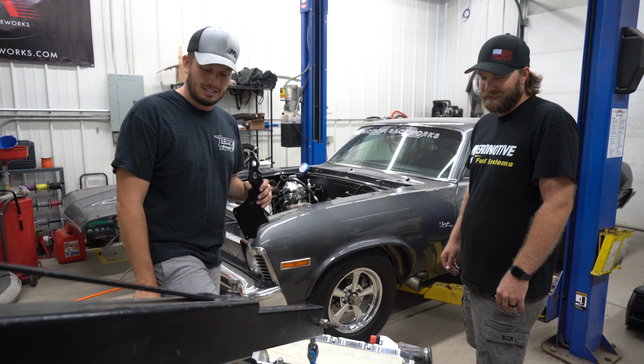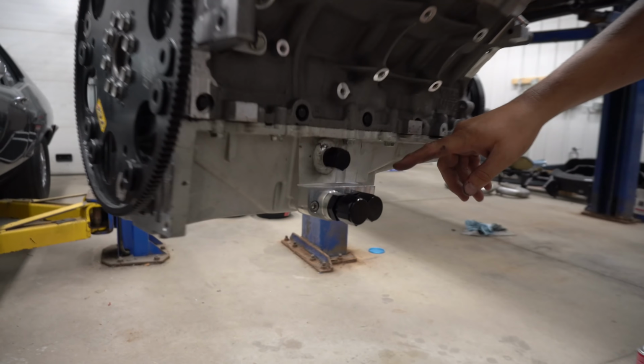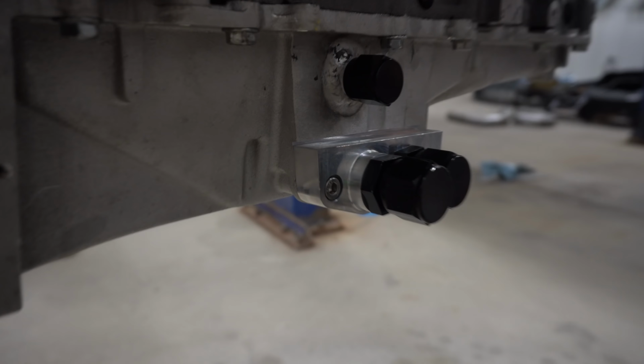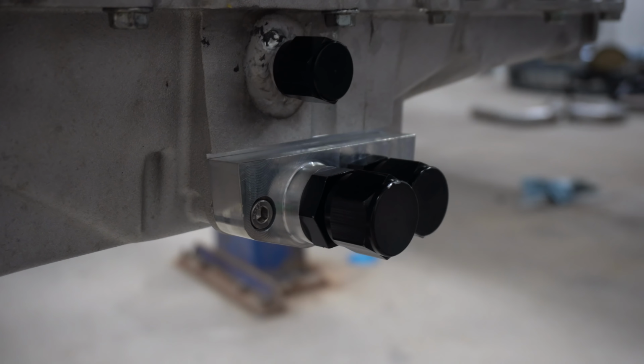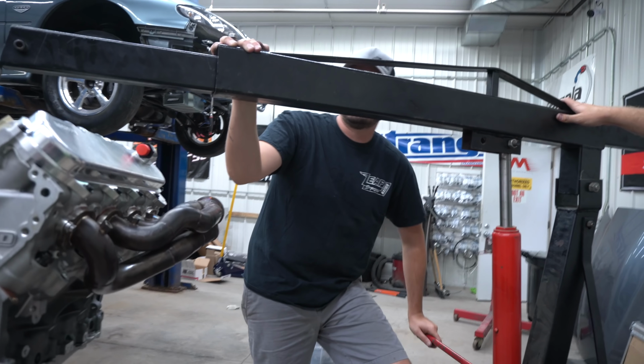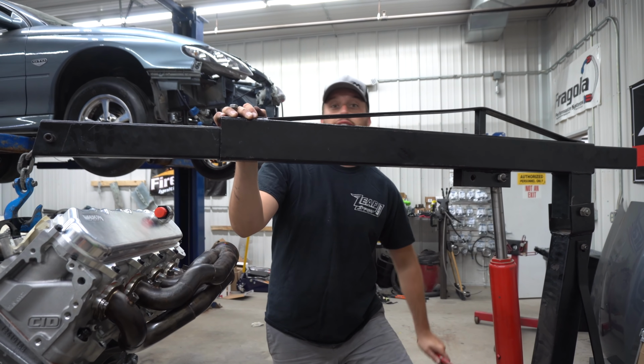Crazy stuff. We had to make this dry sump adapter too, because we couldn't fit the factory dry sump tank in it, so we had to make something that would convert it to AN. Back then nobody made anything, so a local buddy of ours machined it for me so we could actually hook the oil lines up. All out of necessity.